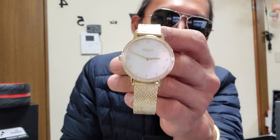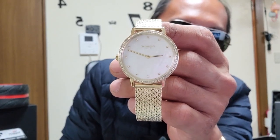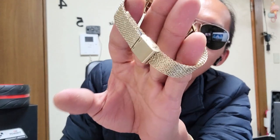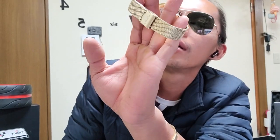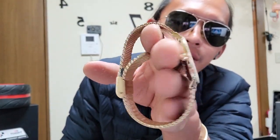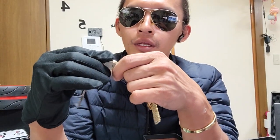So we have here a mother of pearl timepiece without a seconds hand. What we have is a marble type mother of pearl dial with 12 stones. On its bezel, it's surrounded with, what's this? Oh, we have substones on its dial. So it's elegant with a mesh strap. Checking on its design, there's no need for adjustments, like taking out a couple of its joints. We have a mesh strap, and something's noted at the back.